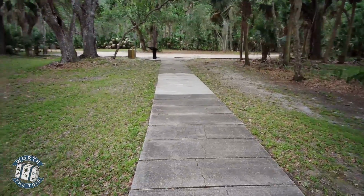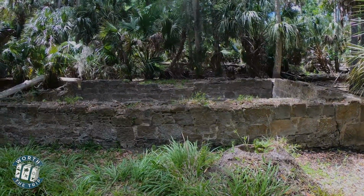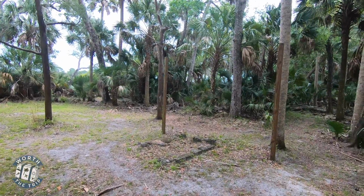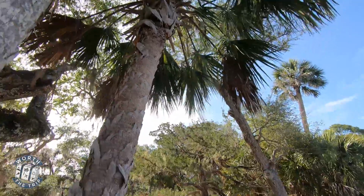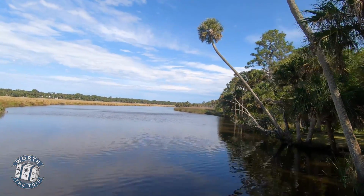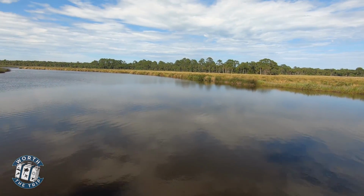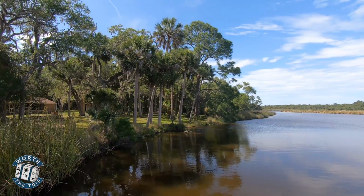You could easily spend an afternoon wandering through this site. There are numerous trails that you can take, for instance, to the ruins of the spring house. Or you may also see various slave cabin ruins. The vertical posts are there to show you the actual dimensions of the cabin, even though all that's left are some old fireplace stones. Once back at the visitor center, you can rent a kayak to take out on the river. Or just relax under a palm tree and eat your picnic lunch.